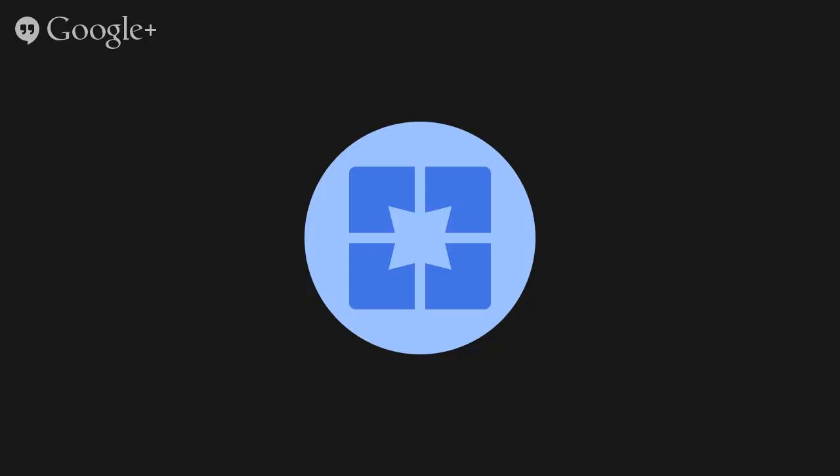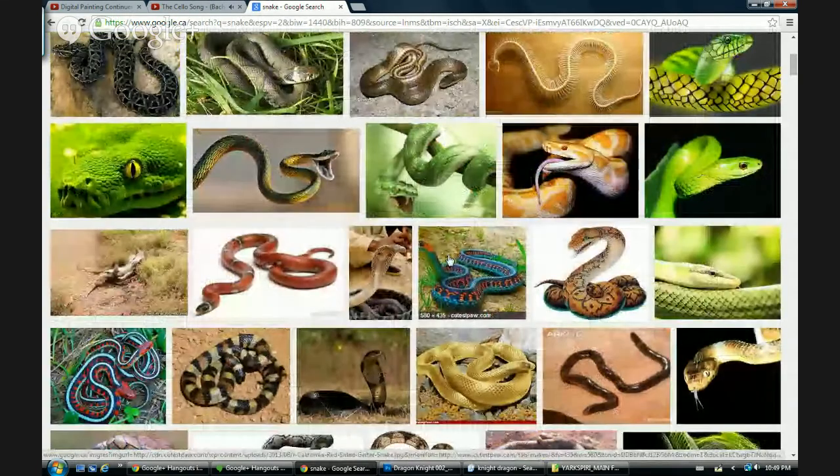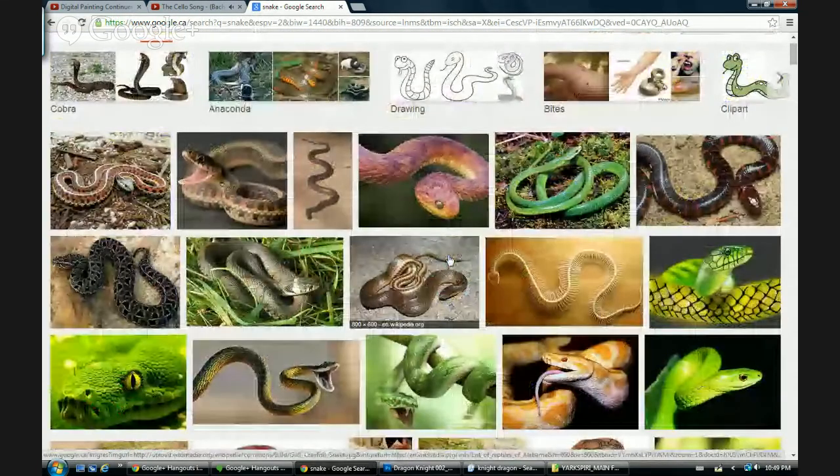Oh, I got an update from Facebook. It's a weird image. Okay. That's an interesting snake, and that will probably go color-wise with this.